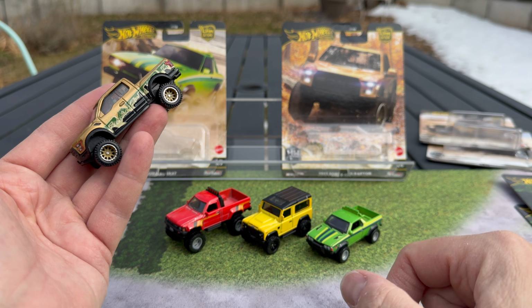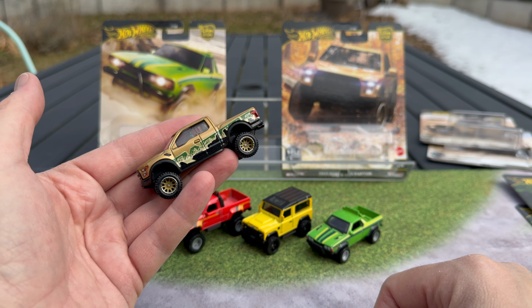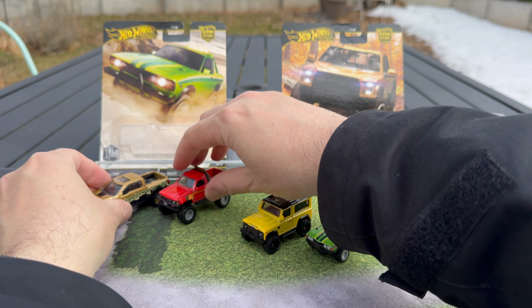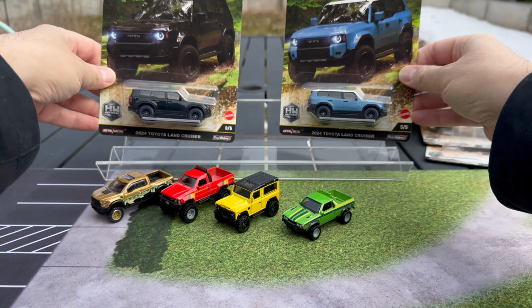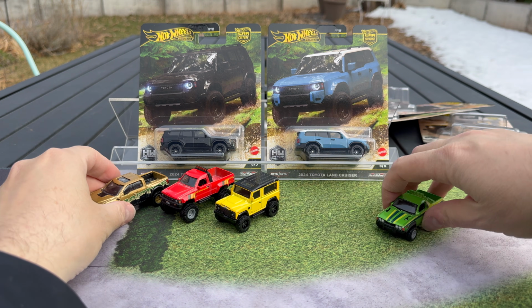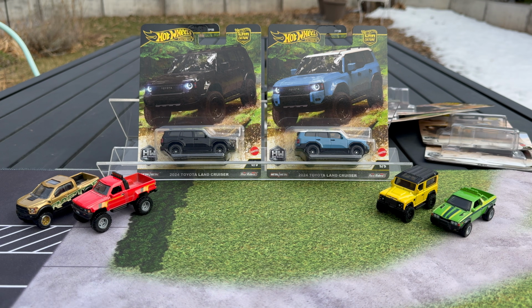The Toyota's actually really nice, to be honest. The Land Rover is fantastic in yellow. The Brat is the Brat. I just love it. This one is fine. But what I'm most interested in are these two. Brand new casting, Land Cruiser. It will be the main theme of our car show because it's quite rich actually when it comes to the history of Land Cruisers and Hot Wheels, at least the recent history.